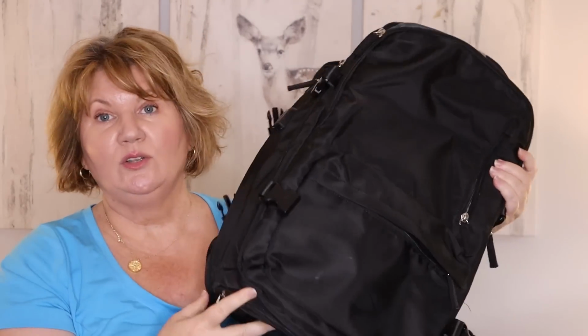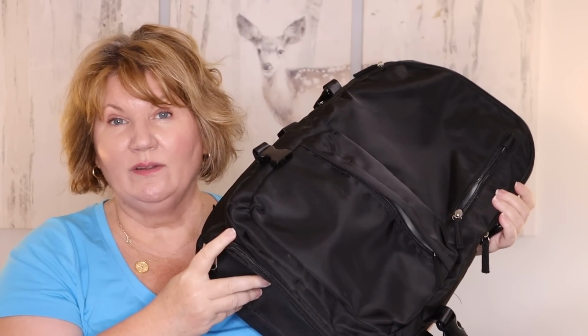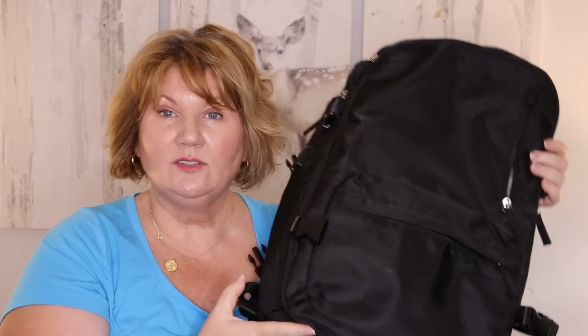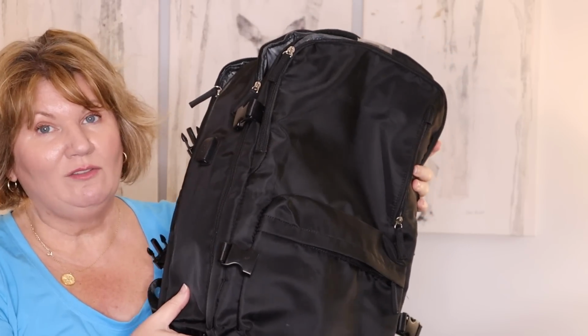And I could probably stuff 2 days' worth of clothes in here. So even if you're just going away for the weekend and you don't need fancy clothes or anything, this would be a great addition to your travel closet.